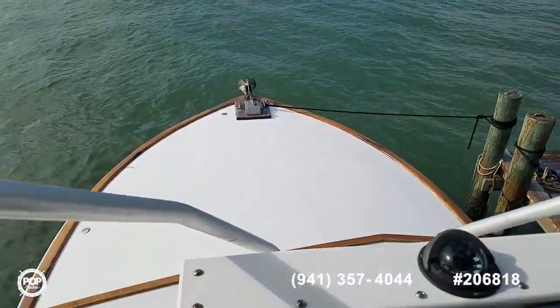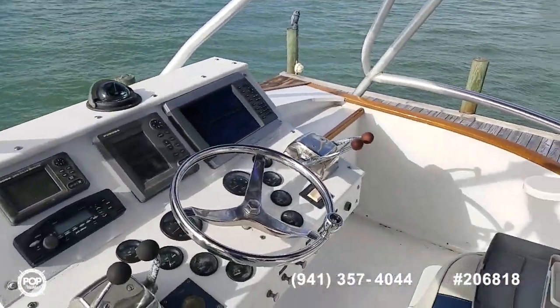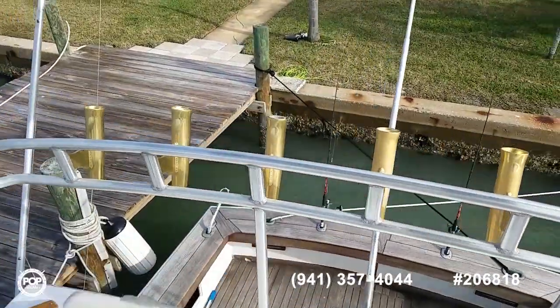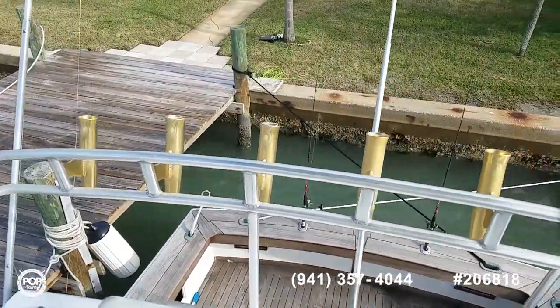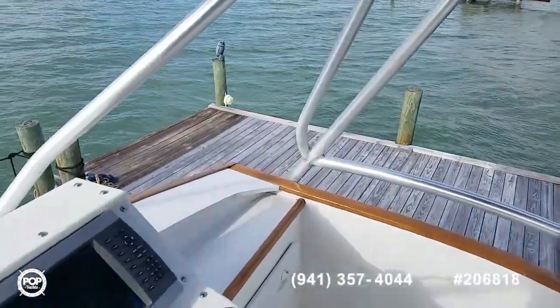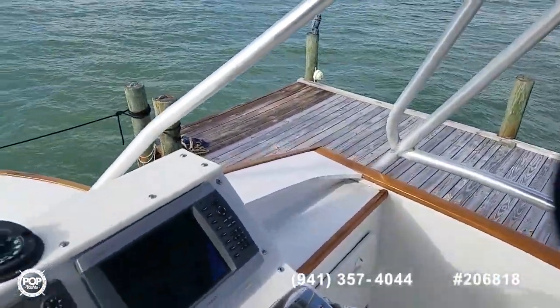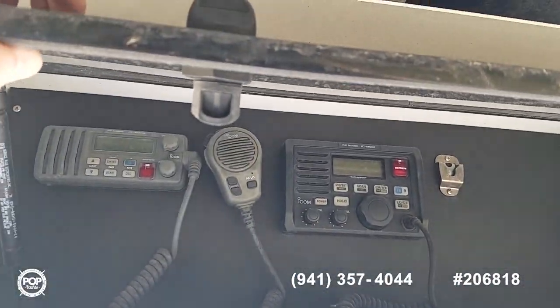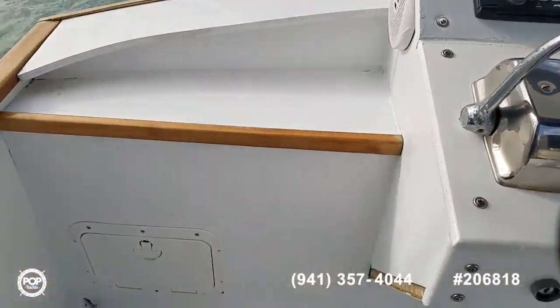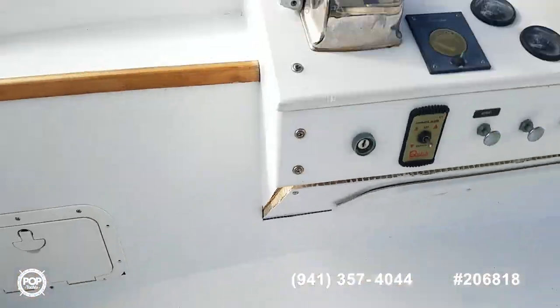Huge bow. And just see cruising along and cutting in some big rollers. Plenty of rod holders up top here. And then redundant VHF radios in this lockable glove box. Storage underneath the dash.